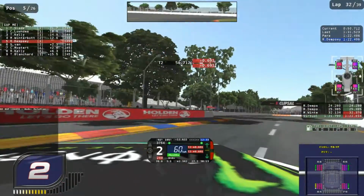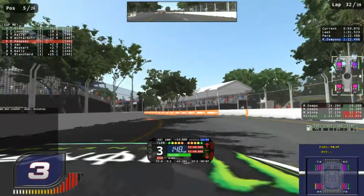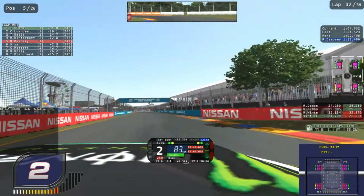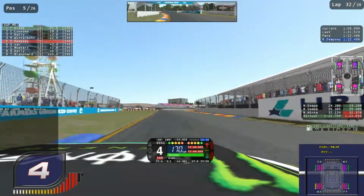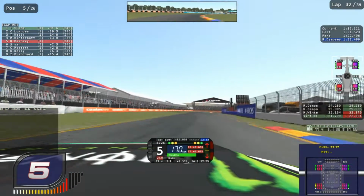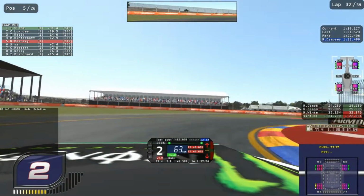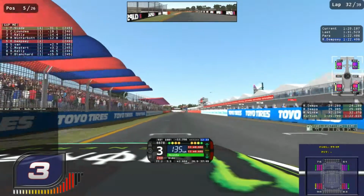So the 2 stoppers are showing to be possibly as quick as a 1-stopper. As I'm in a 1-stop sandwich, we've got Shane Van Gisbergen behind me and Mark Winterbottom in front of me, both done 2 stoppers. Interesting, very interesting. Tight to right hander, let the car drift out. So we're on lap 32.